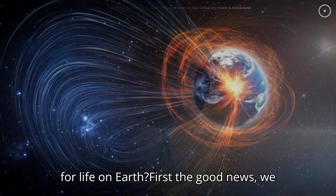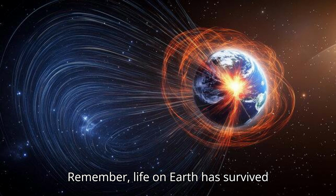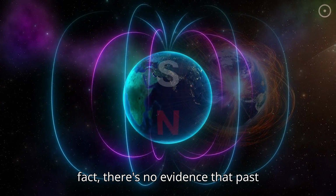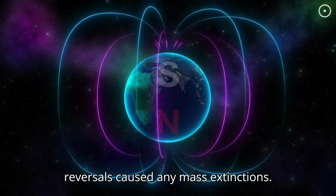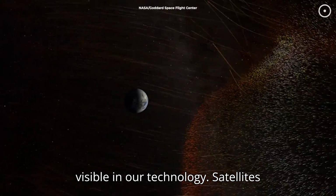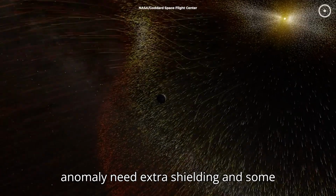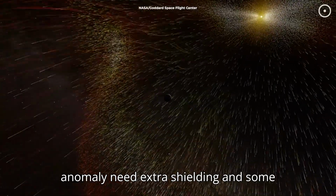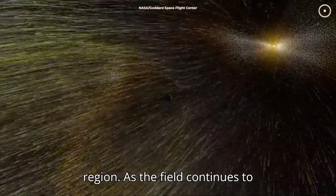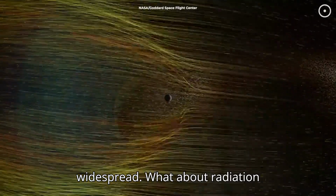First, the good news: we are not heading for a doomsday scenario. Remember, life on Earth has survived hundreds of these reversals before. In fact, there's no evidence that past reversals caused any mass extinctions. The most immediate effects are already visible in our technology. Satellites passing through the South Atlantic Anomaly need extra shielding, and some even shut down their sensitive electronics when passing through this region. As the field continues to weaken, these effects could become more widespread.